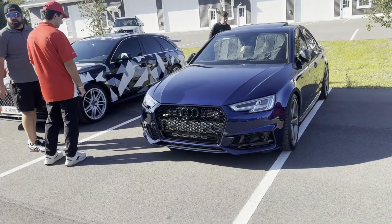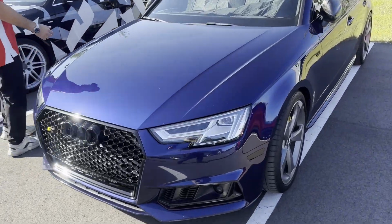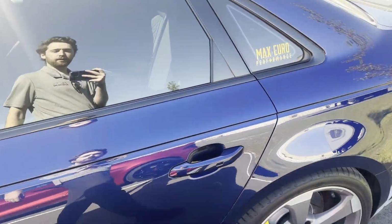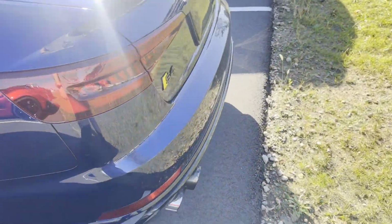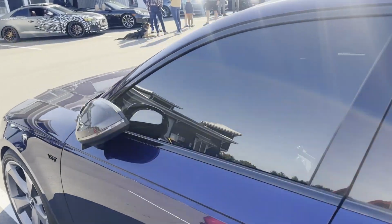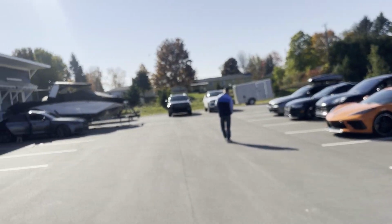Neat. This blue. This is how I'd spec an S4 if I got a B9. Is this stock? I don't know. Jeez. I dig it. Quite the turnout already. This is dope. Let's count how many Audis we have.